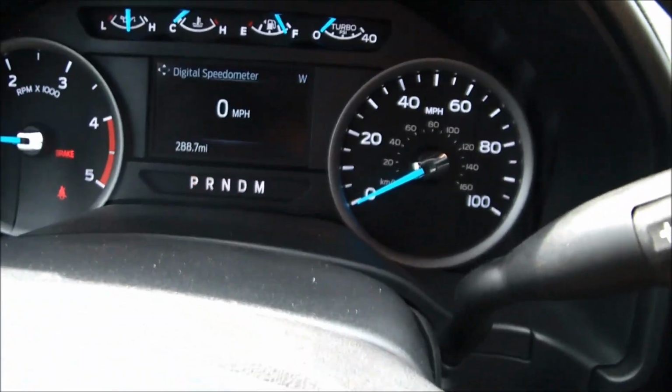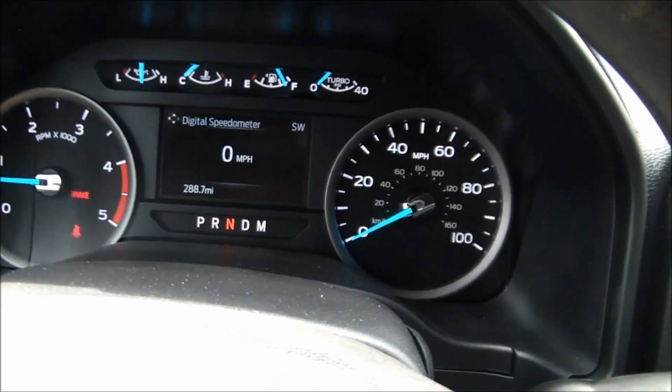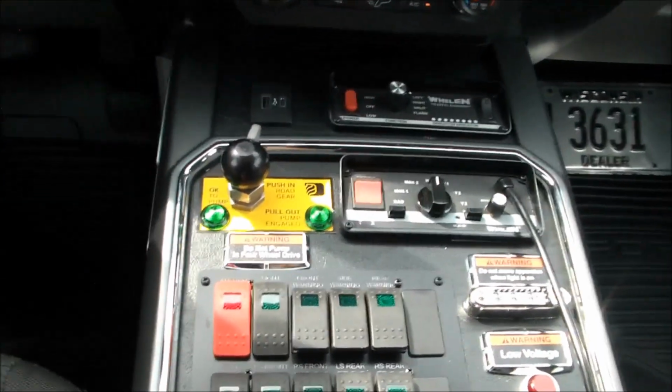And next, we're going to put our foot on the service brake, and then put the vehicle transmission through reverse into neutral. Okay, once we're in neutral, we can take our foot off the service brake. Turn the air conditioning down here so it doesn't mess with my microphone like the wind has been doing today.